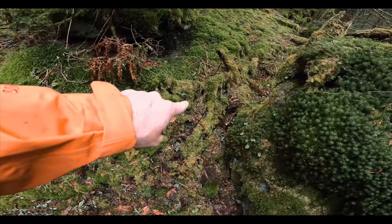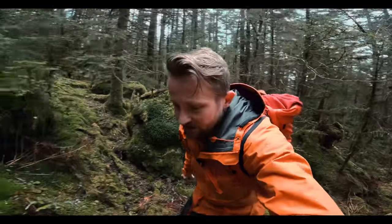Yeah, underneath that moss is a root, and it's super slick. And as you saw, I just spilled.